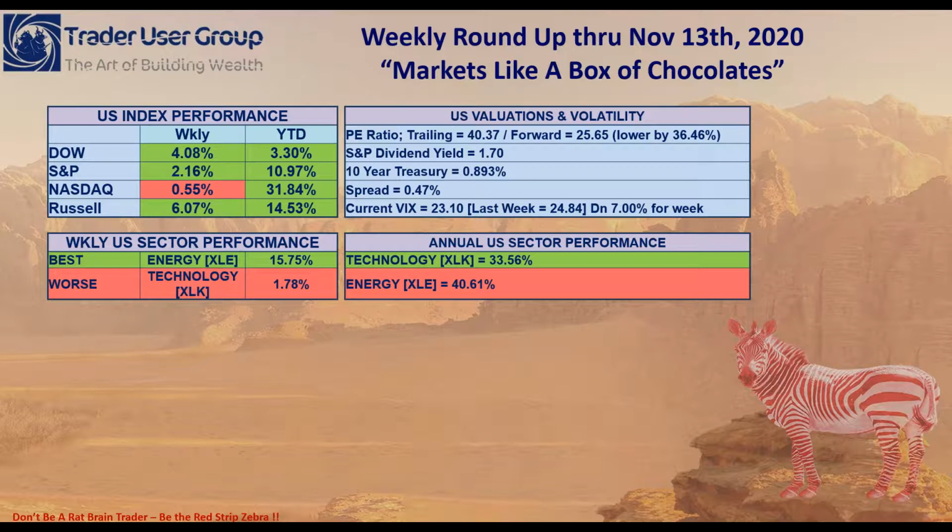If we look at the sector performance for the week, you can see the best performing sector was energy, 15.75. The worst, technology, as I said, continuing in the vein of profits coming out of the technology sector, which is pretty much still strong year to date. You can see technology year to date still up 33.56% for the year. Energy is still bringing up the rear at 40.61%.